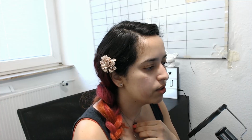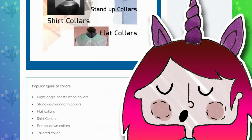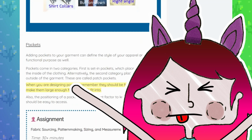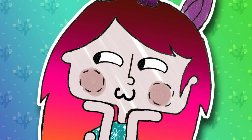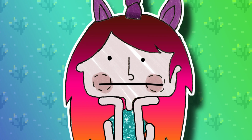Finally, a visual example of what they mean. Colors, cuts, and pockets. Up until now, I didn't figure out why they only talk about colors or any other type of embellishments, if I may call them like that. Anyways, colors. Very short explanation on colors. And that was it. That was the module.